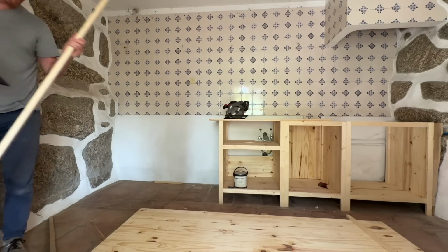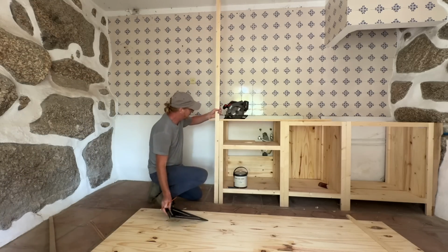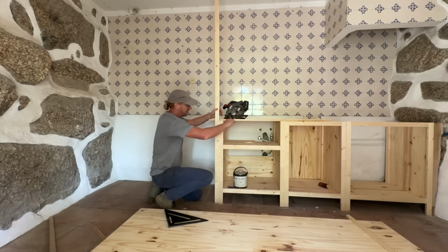I'm going to build this cabinet slightly different, I think, from the rest, in that I want the oven to be the same height as this cabinet here. So I want the oven to sit at that level there.